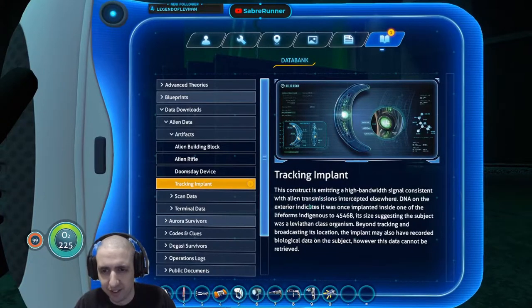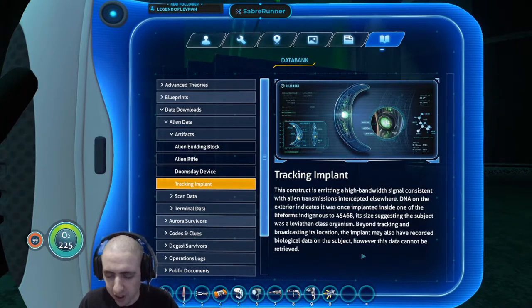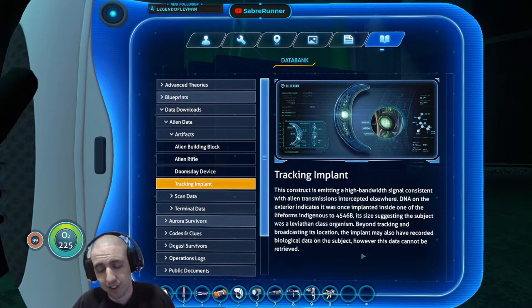Tracking implant. This construct is emitting a high bandwidth signal consistent with alien transmission intercepted elsewhere. DNA on the exterior indicates it was once implanted inside one of the lifeforms indigenous to 4546B, its size suggesting the subject was a Leviathan class organism. Beyond tracking and broadcasting its location, the implant may also have recorded biological data on the subject, however this data cannot be retrieved.